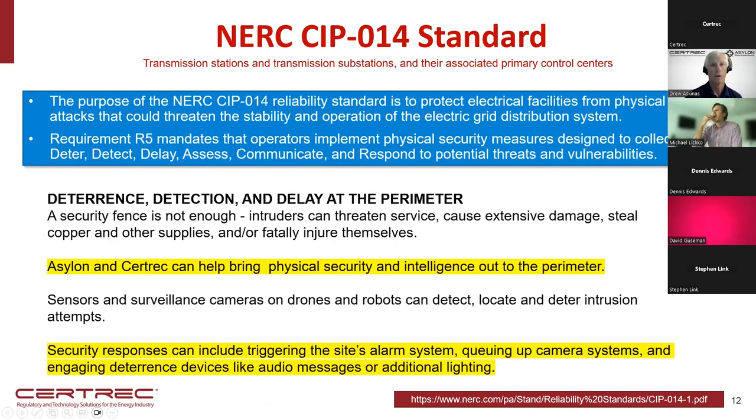So just a short shout out here to the NERC SIP 14 standard. While we will not be going into detail of that today, I'm sure there are people out there that are well-versed in this one. I mean, it does cover transmission stations, transmission substations, and the primary control centers, and you can read the purpose there. I just wanted to highlight that we can help together bring physical security and intelligence, what's going on, out to the perimeter of these different, either the assets or the asset areas.